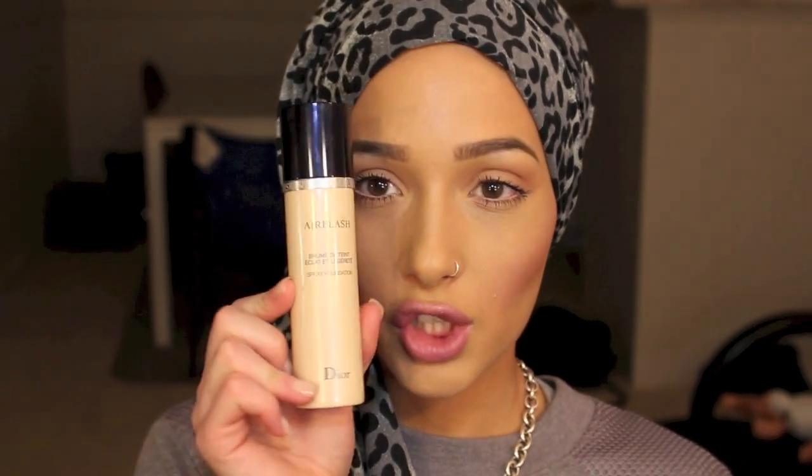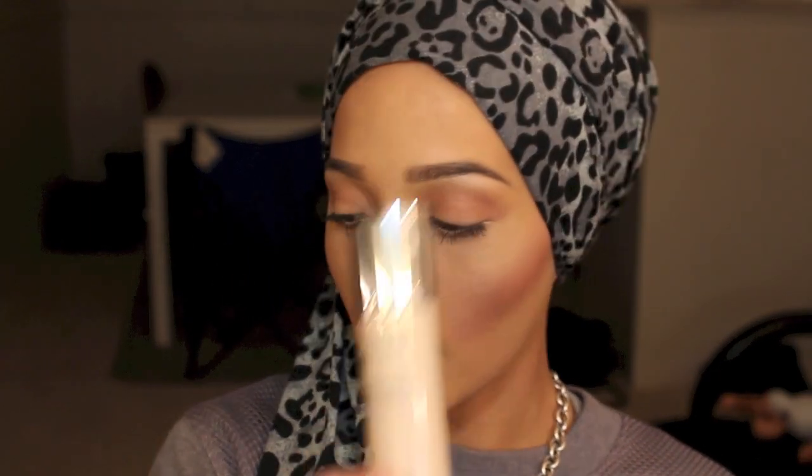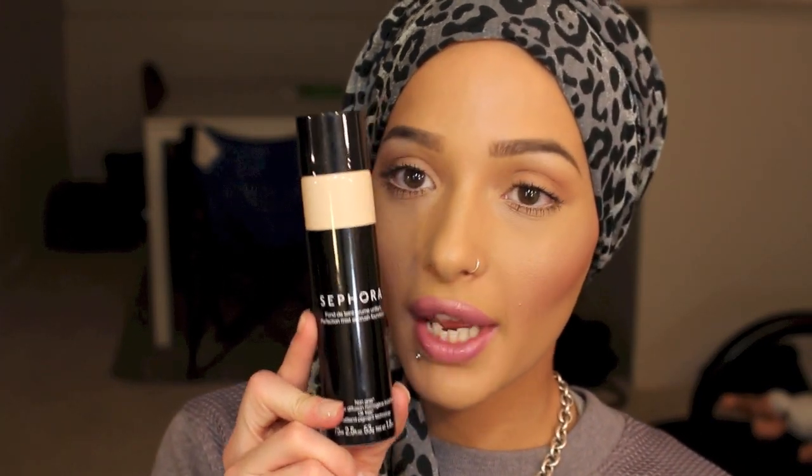I'm just gonna start doing randomly since most of the other makeup store stuff is at the bottom of the bag. So at Sephora, I got the Dior Airflash Foundation in shade 201, which is my normal shade, and then my tan shade is the number 300. So I got two of those. One I got gratis, and the other one I bought myself. This one is the Sephora version of it, and it's amazing.